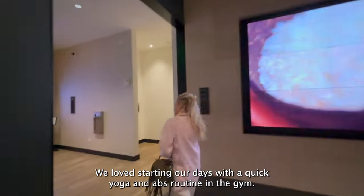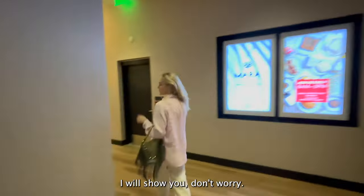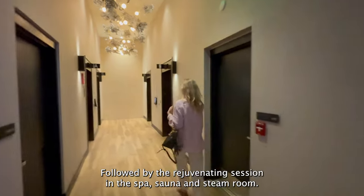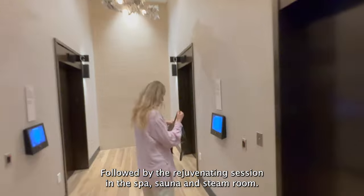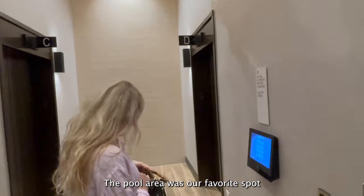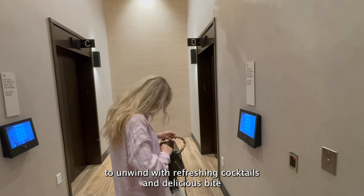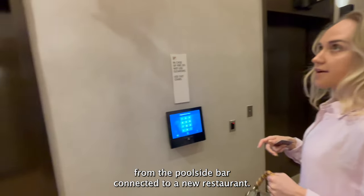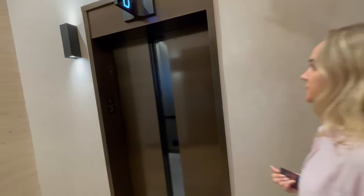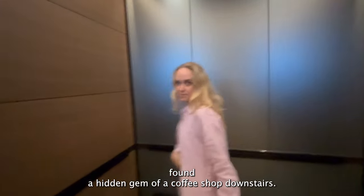We loved starting our days with a quick yoga and abs routine in the gym. I will show you, don't worry. Followed by a rejuvenating session in the spa, sauna, and steam room. The pool area was our favorite spot to unwind, with refreshing cocktails and delicious bites from the poolside bar connected to the new restaurant Mara. We even found a hidden gem of a coffee shop downstairs.